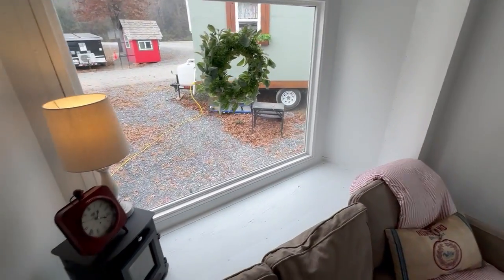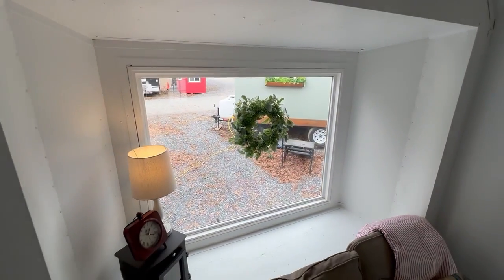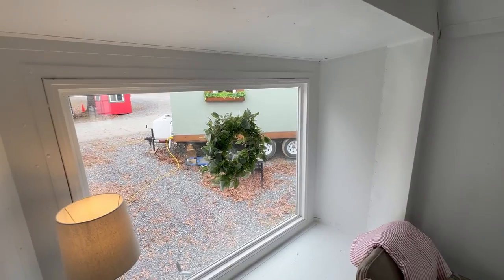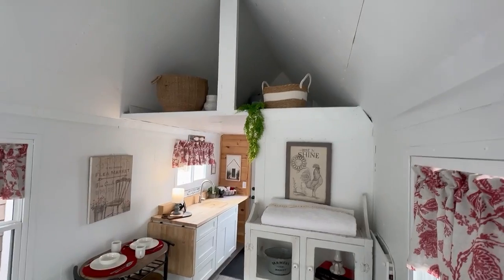Here's a little closer up. We've got a little fireplace in here as well. That's an extra option you could add. And a big old picture window with their bay window, so you can actually use it as a bench. You can put a cushion on there. It's a neat little stoop. So this is the 8x16 RJO.